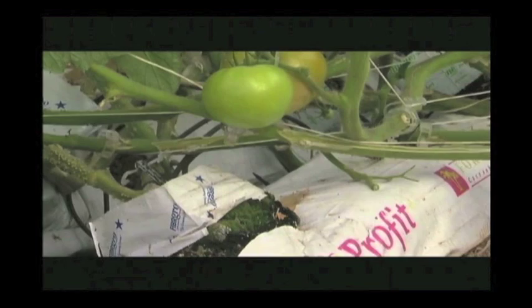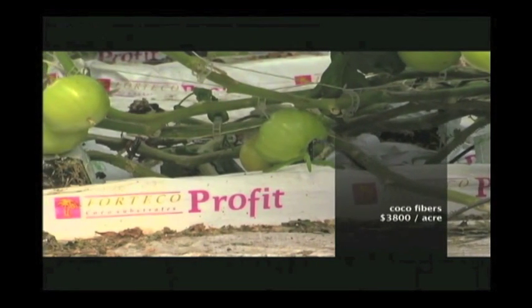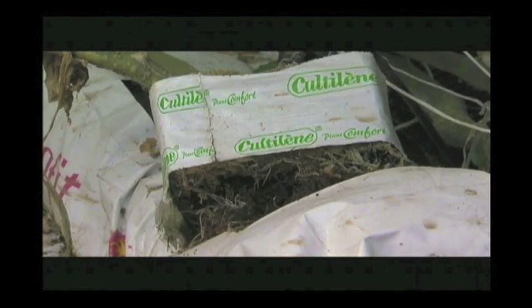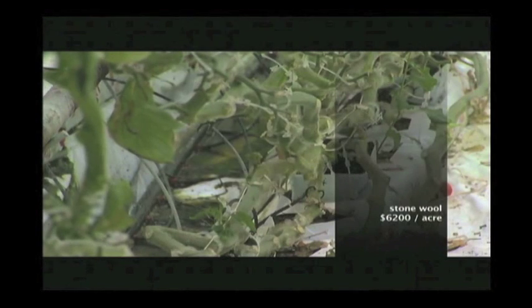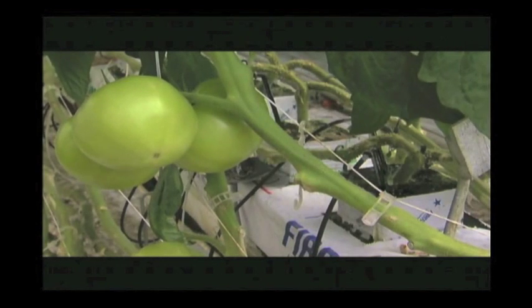Growing mediums used by greenhouses include cocoa fibers, which come from the husks of coconut, at $3,800 an acre. And the other is stone wool, which is derived from rock that is melted and blown into a candy floss-like substrate at $6,200 an acre. Using inert substrates allows the grower to provide the appropriate fertilizer content to the plant at any given time.